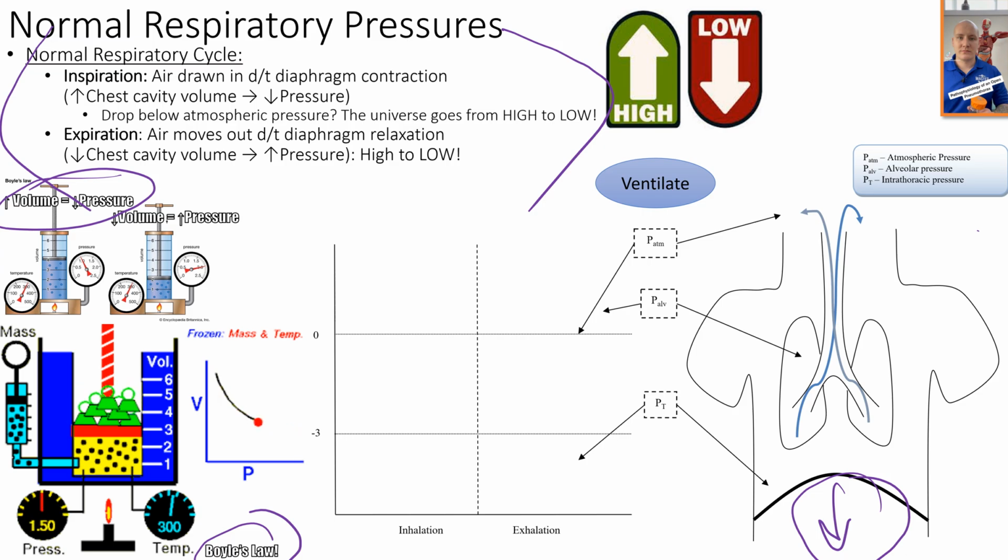And then vice versa, when we exhale, we're going to make the pressure inside the chest get higher, right? Just like a piston on a car, right? We reduce the volume, that's going to increase the pressure inside the chest, and the air is going to want to go from inside the chest to outside the chest. The reason I bring this up is because this is what explains how BiPAP modes work.